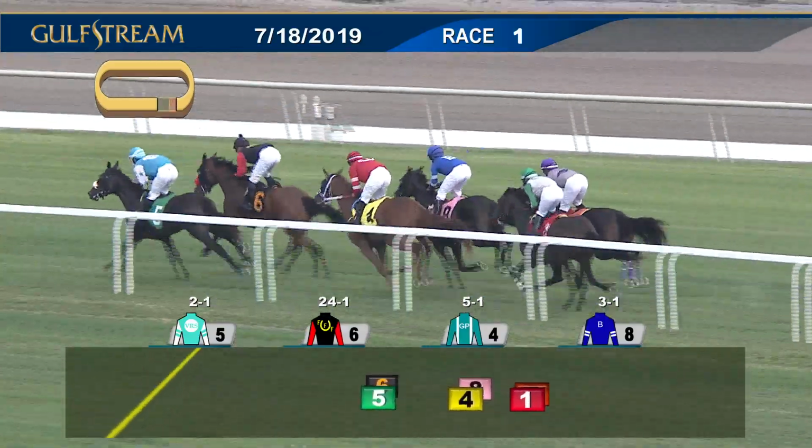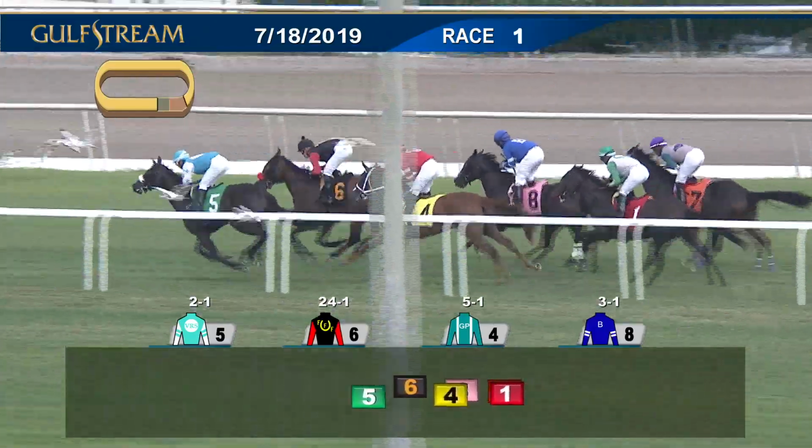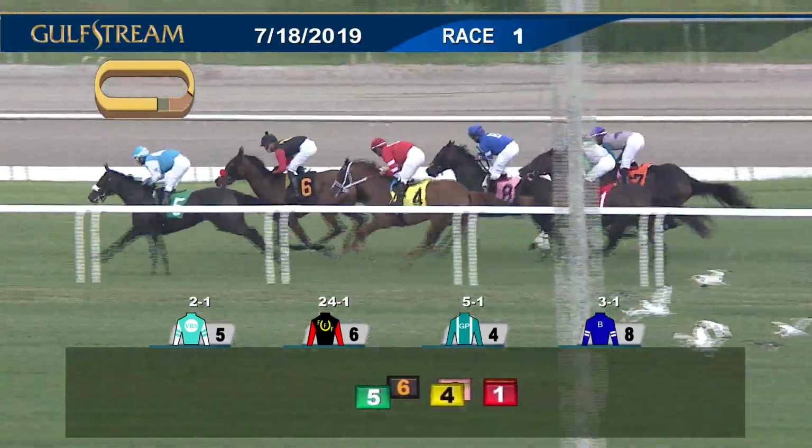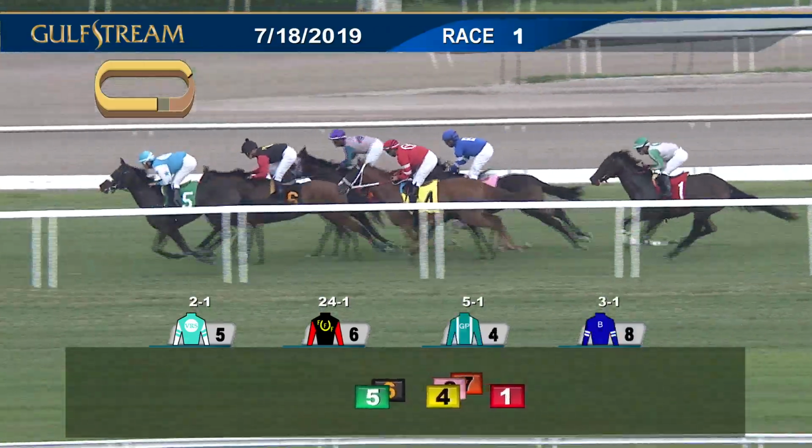With the rail advantage and the lead, Extravagant Rosie 3 parts of a length over Dakota Beach in second. Down at the inside, Madame Bourbon is third. Poseidon's Air is in the 2-path fourth. Out 3 wide, Lovely Lee's on a backstretch move. And the trailer is Onyx.